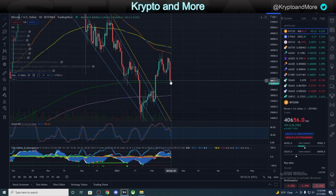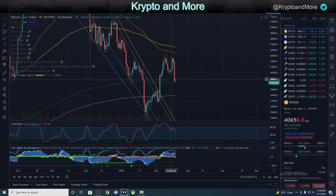So I am hoping that Bitcoin does bounce off of the 500-day EMA, just because it didn't really meet any resistance here. I feel like because we didn't meet any resistance around the 500-day EMA, we're coming back down and testing it again and seeing, was this for real? Are we gonna have a nice bounce and say, okay, the 500-day EMA is now being tested, we're bouncing off of it, so that's a good sign? Or are we gonna get rejected?